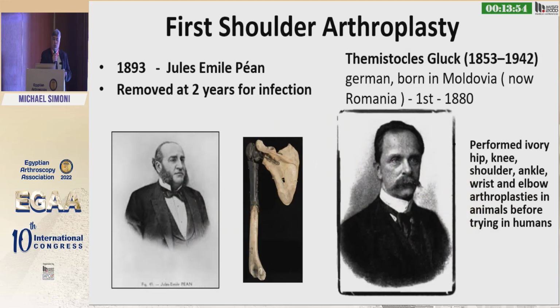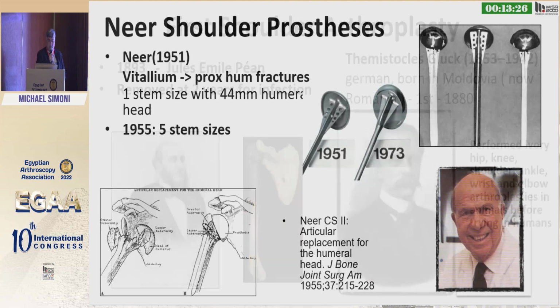So the first shoulder arthroplasty is credited to Julius Emil Pean in 1893. It was removed 3 years after for an infection. But in fact, that was first done by Themistocles Gluck. He performed ivory knee, shoulder, and ankle arthroplasties in animals, and then he tried in human beings. So he was the first to replace any joint, but historically everyone credits Julius Emil Pean.